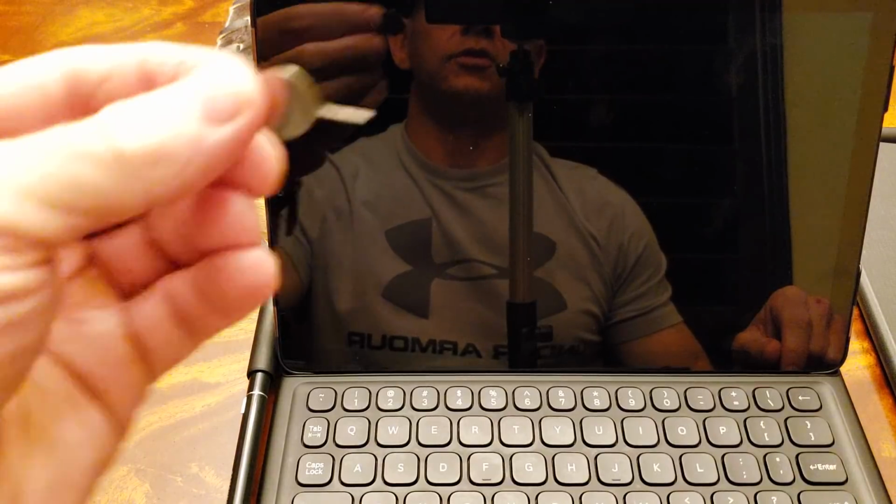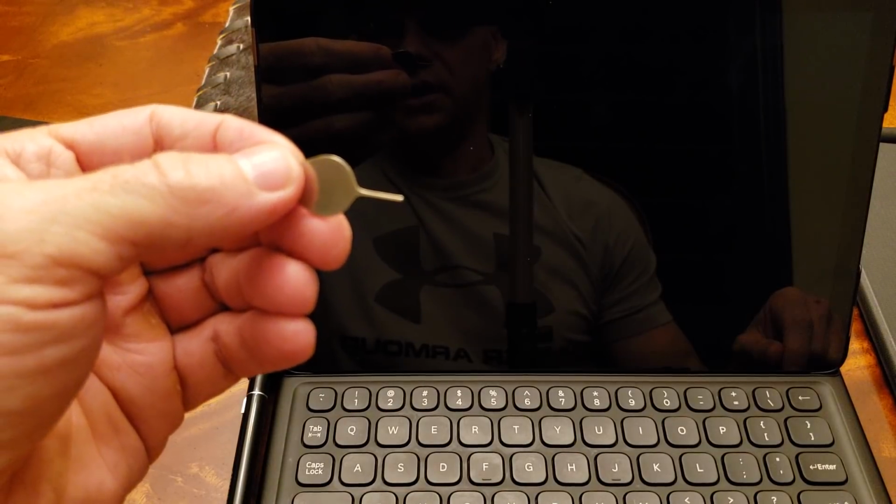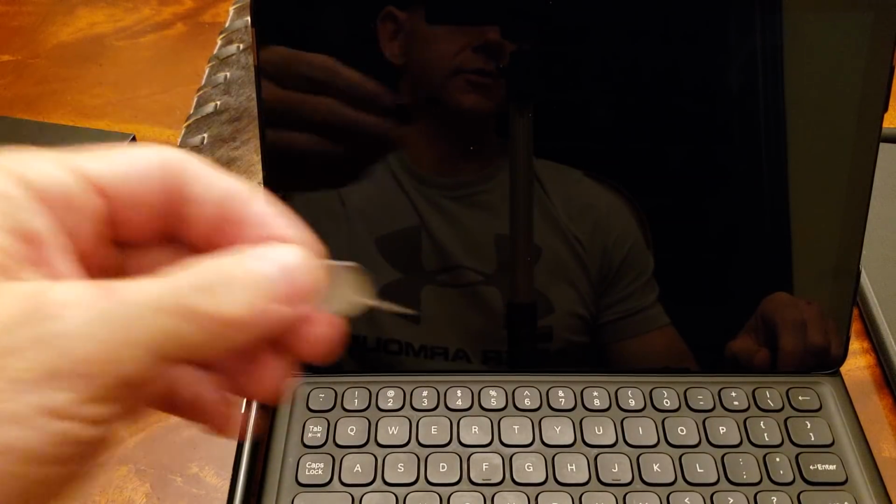The other one, which looks awfully reminiscent of a SIM card eject tool, is going to help you eject where the micro SD card is, to put in another card or just put one in general. So that's what that is.